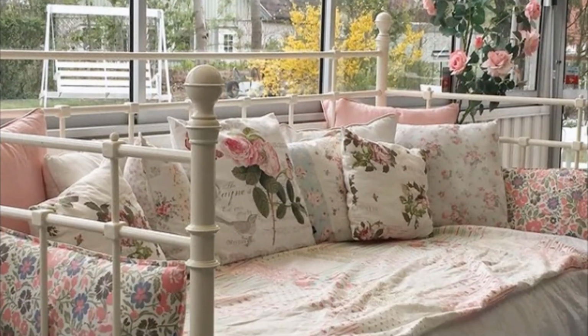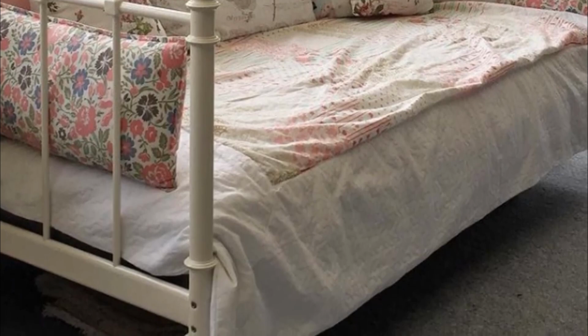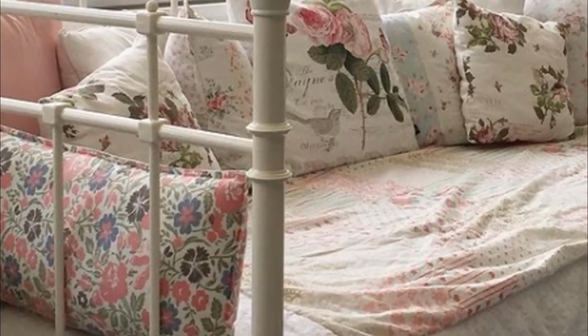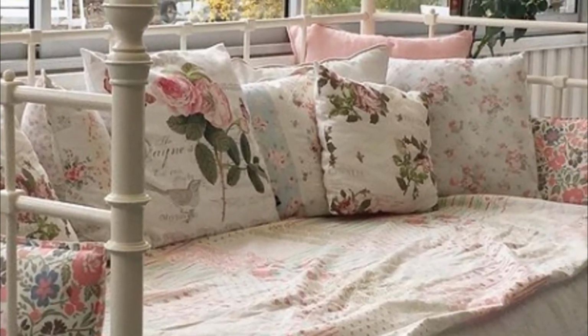In the garden, one of the most reused furniture in this style is the metal bed used as a sofa in the garden, where it was covered with beautiful fabrics and cushions with floral patterns. It is a charming corner.